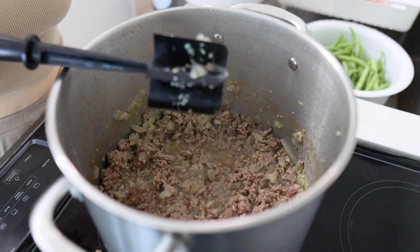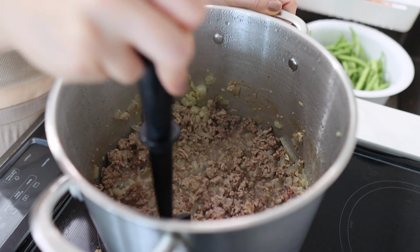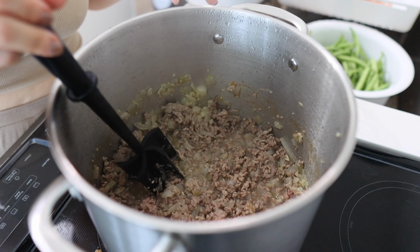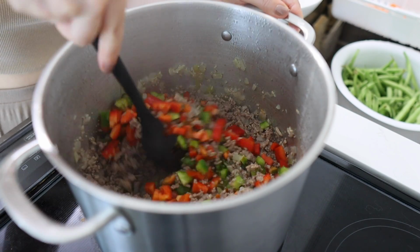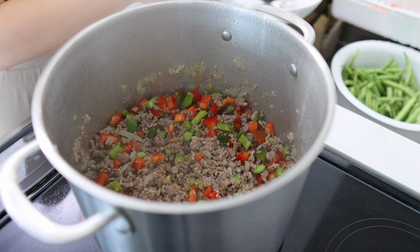You want to use your little meat masher. This is the one I got from Temu. It's been such a lifesaver. You also want to be mashing now before you put in your veggies because you don't want to get those guys soft and then start mashing and just breaking those up. You can add in your peppers, and we're also going to put the meat on a little bit higher once we have all the veggies in here because I do like to brown it just a little bit.